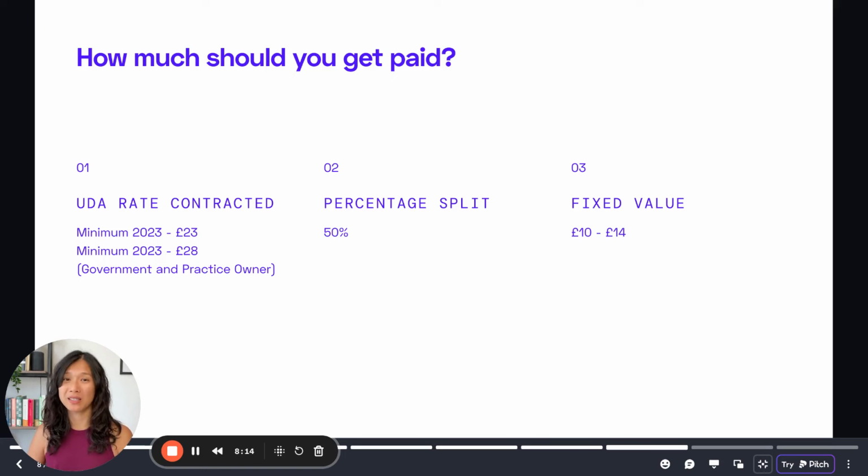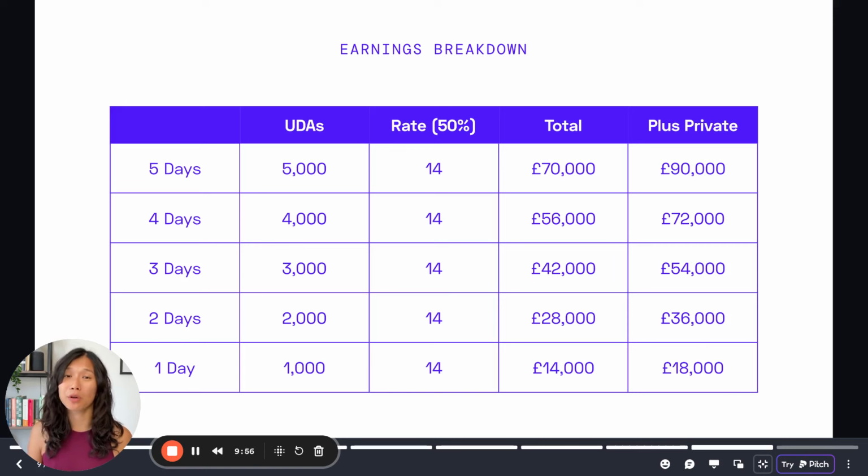Now, how much you get paid as an associate is based on your agreement with the practice owner. You could do it as a percentage split, which in my opinion is the fairest way. And a normal percentage split you're looking for is about 50%. Or some practice owners might give you a fixed value, and that value ranges from £10 to £14, depending on your geographical location. In my opinion, if you can, I would try and negotiate a percentage split. That way, you always get an increase in your UDA rate from year to year when the government increases the minimum UDA rate.